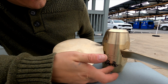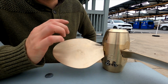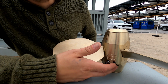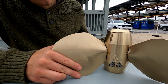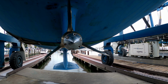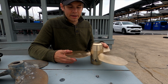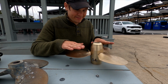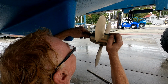This is the Max Prop Easy, which allows you to install, remove, grease, and change the pitch of the prop all while in the water. You can change the pitch with a bolt and a set screw, which we have done in the water ourselves. The prop also feathers, which means when we sail, the blades align with the flow of the water, allowing us to gain about a half knot of speed while sailing. Traditional fixed props do add quite a bit of drag when the engine's off and the propeller is not moving.